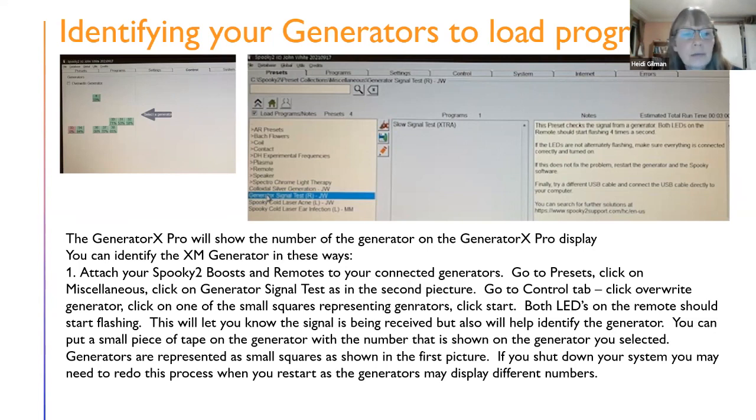What I do is, because I'll show you how it shows on the screen, but I'm getting older and my vision isn't as great, I like to have a little piece of tape on my generators with the number of each generator on there so I can easily see it. You can put a small piece of tape on the generator with the number shown on the generator you selected, if you care to.